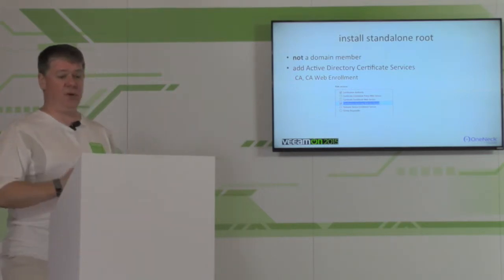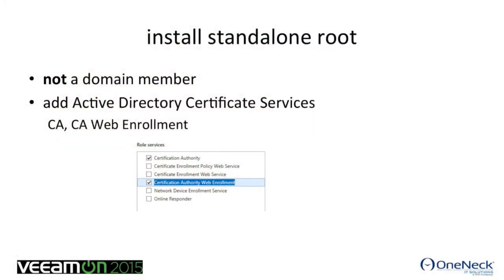So if you're going to do this, we install our standalone root. Again, not a domain member. The only thing you want to put on this is ADCS, the certificate services. And as I show in the screenshot, you also want to have the web enrollment. And it just gives you a nicer, cleaner GUI than having to remember the certsrv command line.